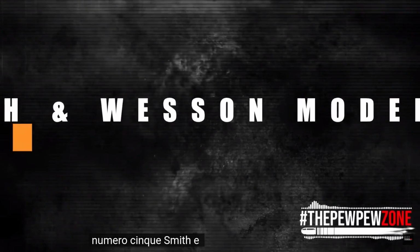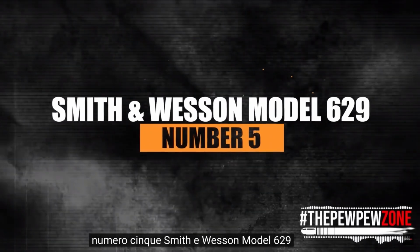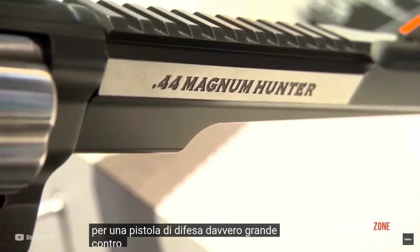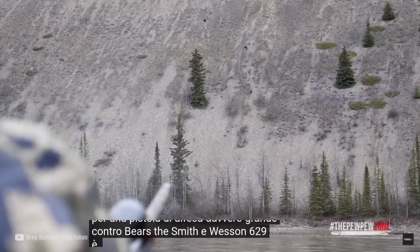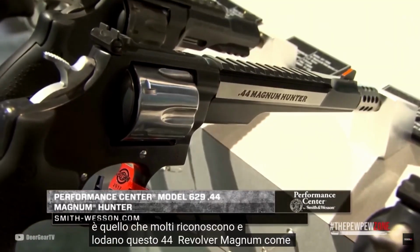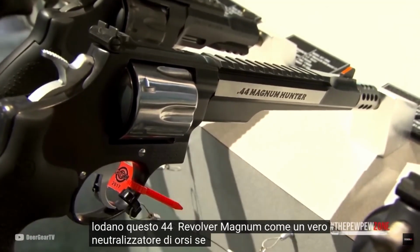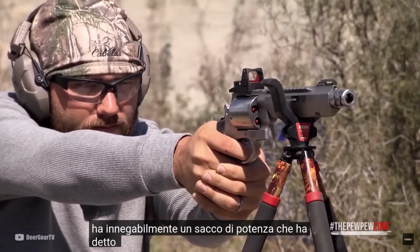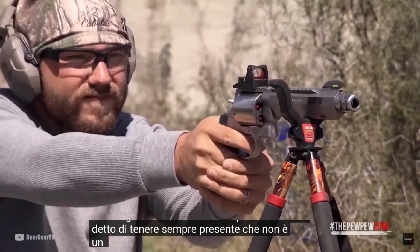Number 5. Smith & Wesson Model 629. For a really big defense handgun against bears, the Smith & Wesson 629 is the one to beat. Many acknowledge and praise this .44 Magnum revolver as a real bear neutralizer, if not terminator, and it undeniably has plenty of power. That said, always keep in mind that it is not a long rifle.